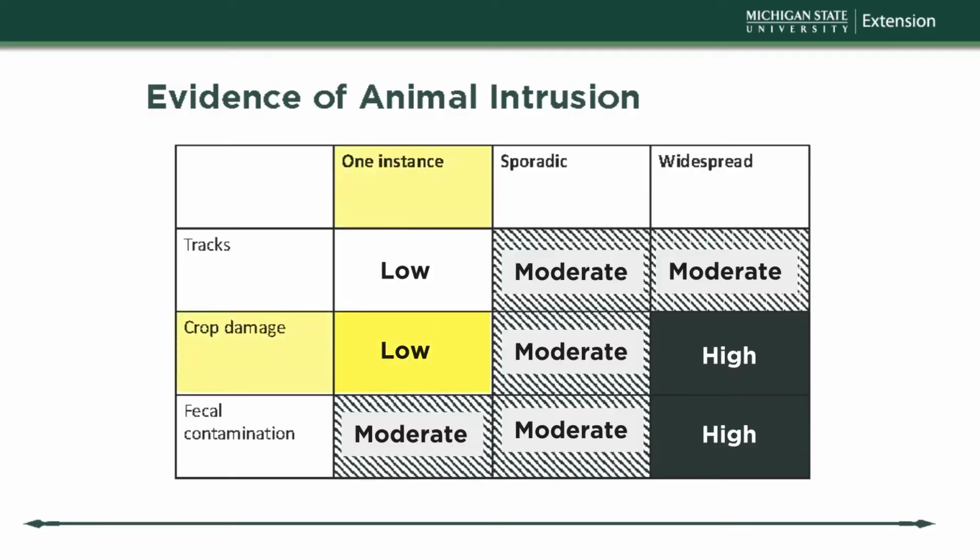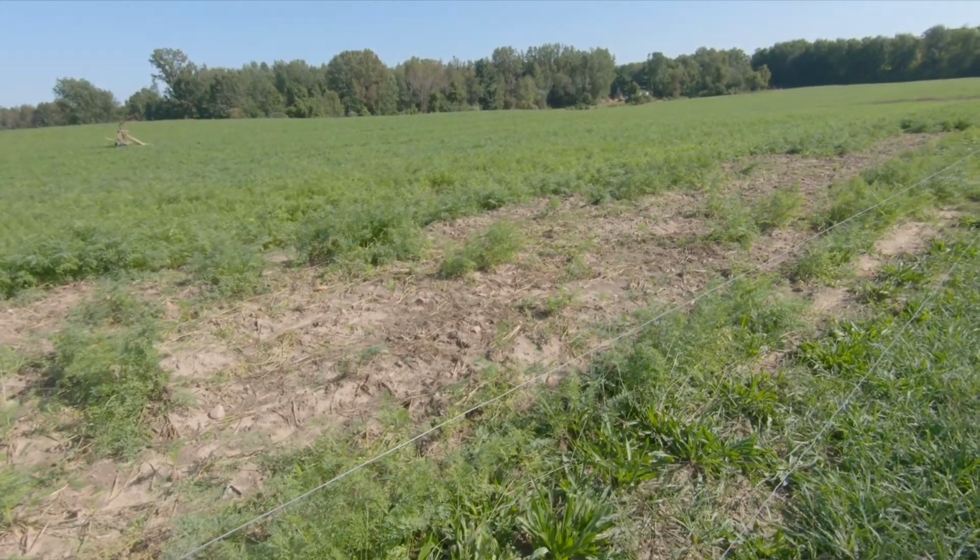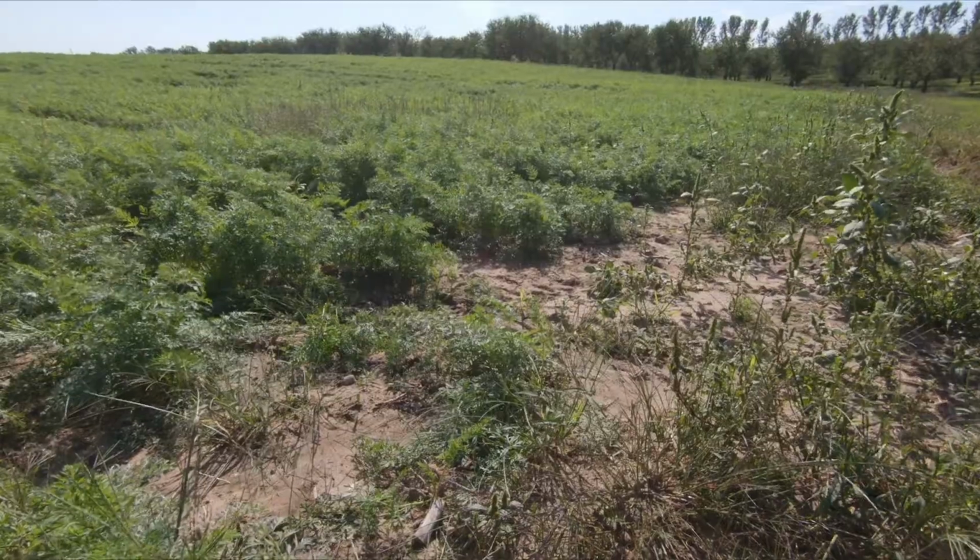Here, you can see that only one small area of crop damage is pretty low risk, but sporadic crop damage carries a moderate risk. Widespread crop damage is significant evidence of contamination, meaning affected crops must not be harvested.